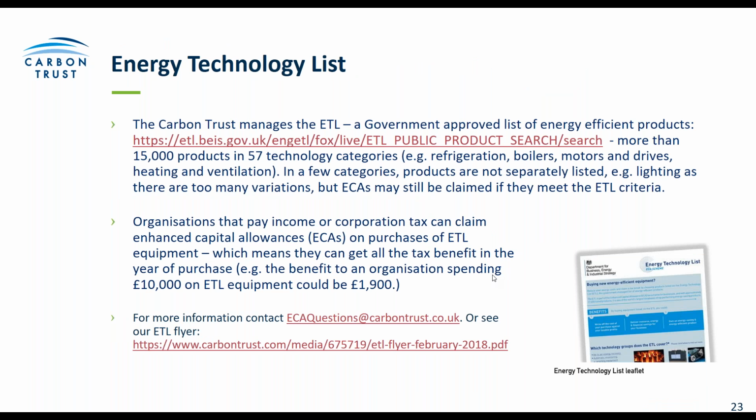We also, on behalf of UK government, deliver and manage something called the Energy Technology List. This differs from our accredited supplier network, which is an accreditation of suppliers and installers' ability to deliver projects. This is a list of equipment instead. So it's a government approved list of energy efficiency equipment, which can be found at the link shown on the slide there. And it lists over 15,000 projects in 57 different technology categories, which have been assessed and have been found to be the most efficient technologies within that category.